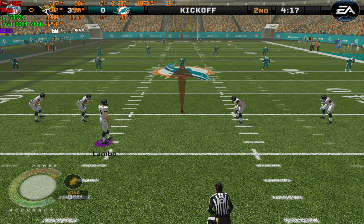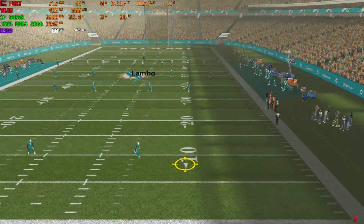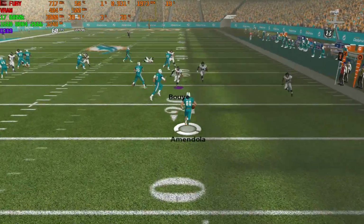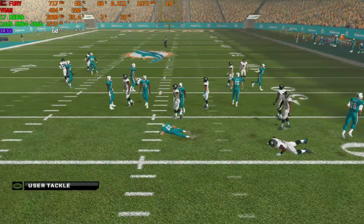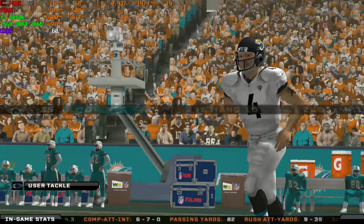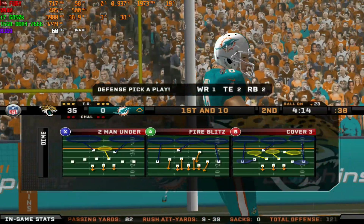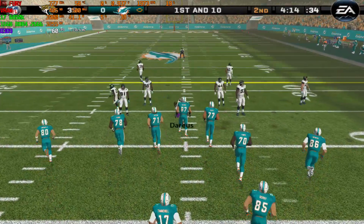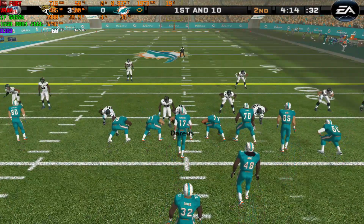Jacksonville is lined up for the kickoff. Grant back deep to return. Not a bad kick. They'll set up for the return. From the 9-yard line. In the last series, they forced a bad pass and got the interception. So they have first and 10 here. They'll take over at the 23-yard line. First and 10.